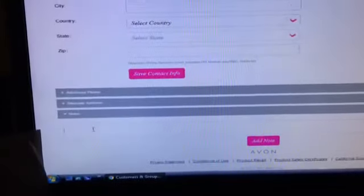There is a notes section clear down here at the bottom. You see my mouse right here? See here where it says notes? You click on that. That'll open up an area right here that you can put notes in about a customer.